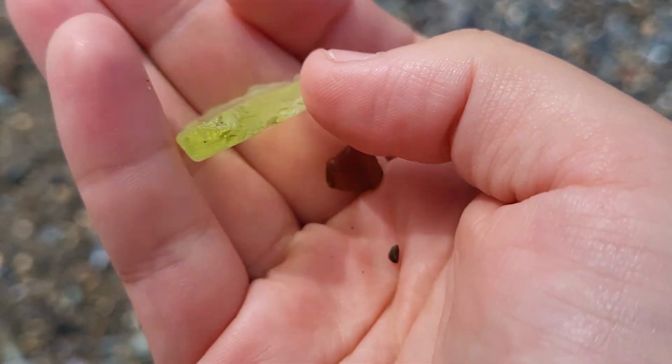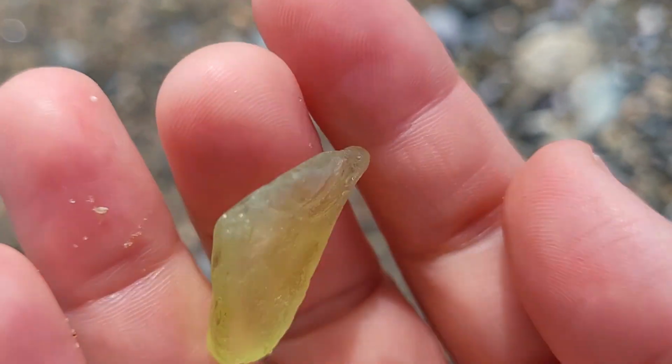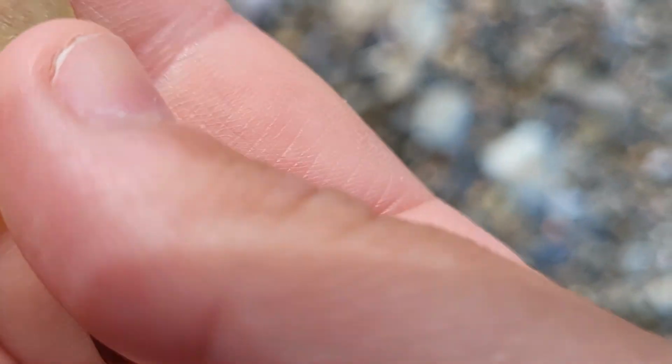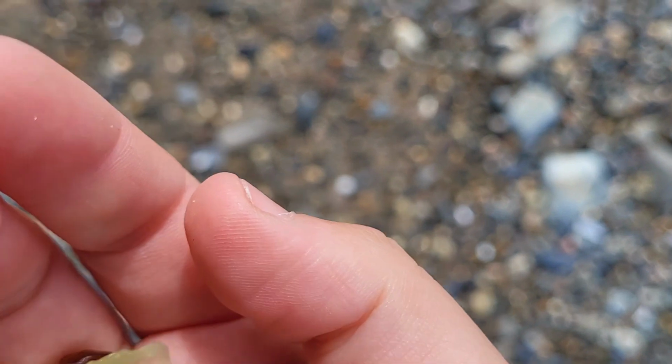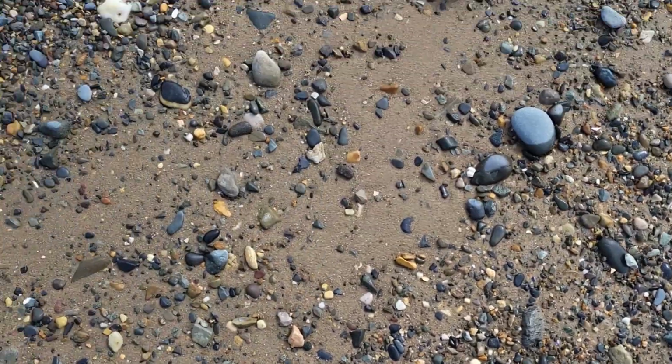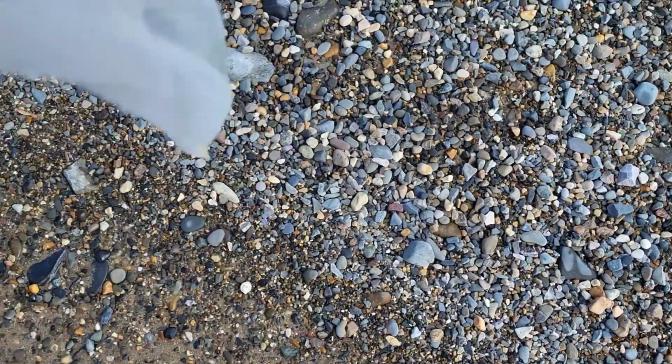It's really cool. I wonder if it's like that uranium glass. So I'll have to test it under the UV and see if any of my sea glass actually glows, because that would just be so cool. I've never actually tried it, and the only UV light I have is one that sets UV resin.